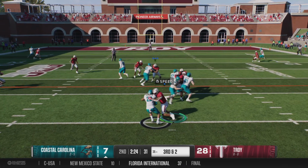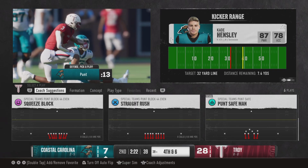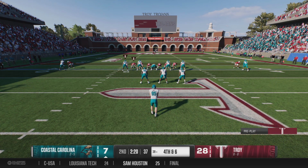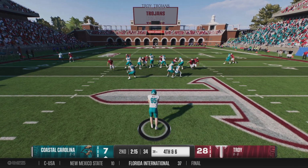On 3rd and short, the run and looking for the 1st down. Nowhere to run on that one. He loses 4 on the carry. The Chanticleers will call on their punt team. This will be the 2nd time they've had to kick it away.